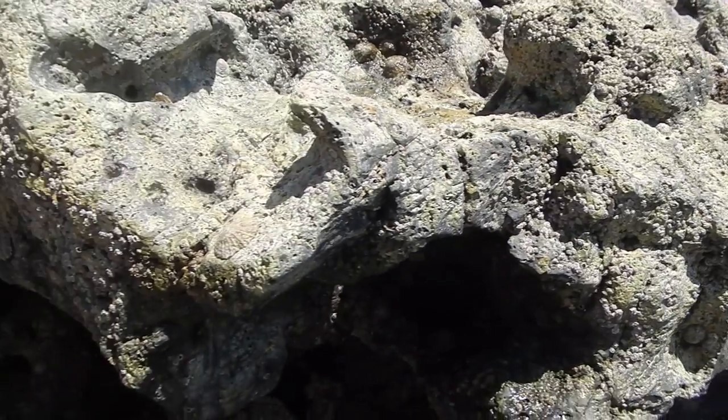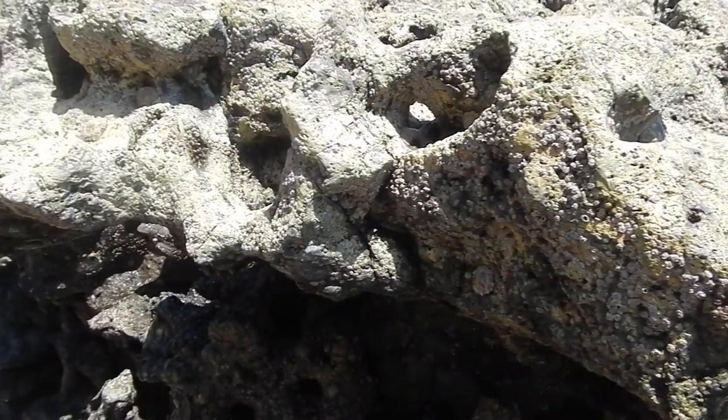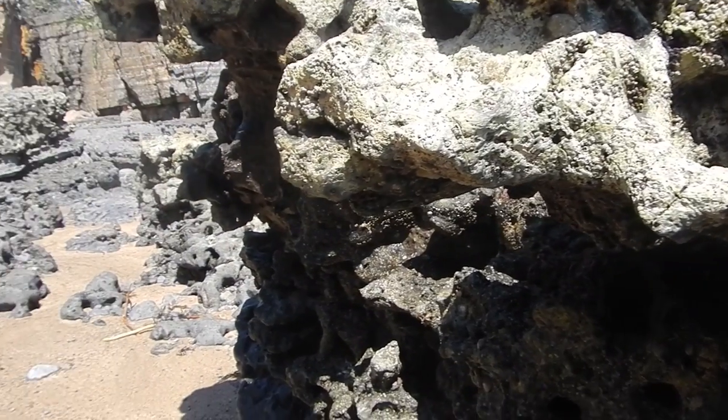Taking regular breaks is all part of the journey. Find a beach, pull over, make a brew. Makes the day perfect.